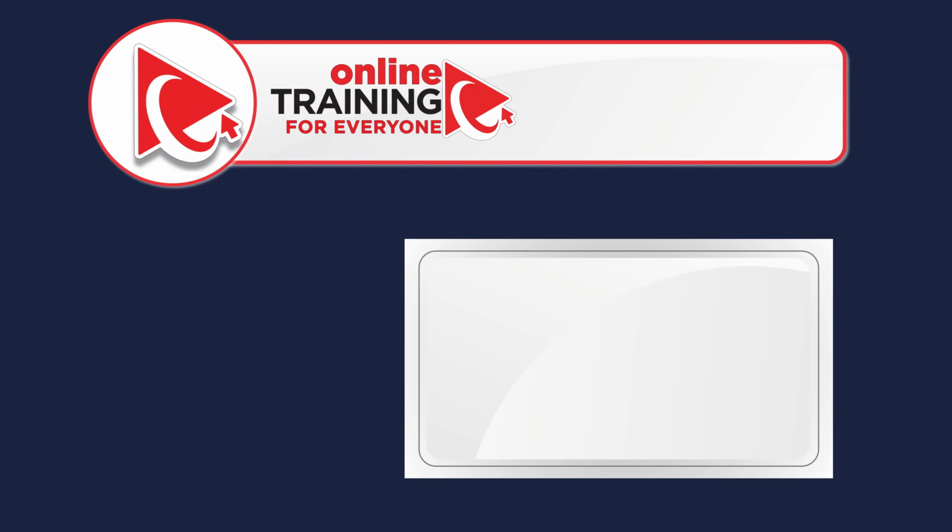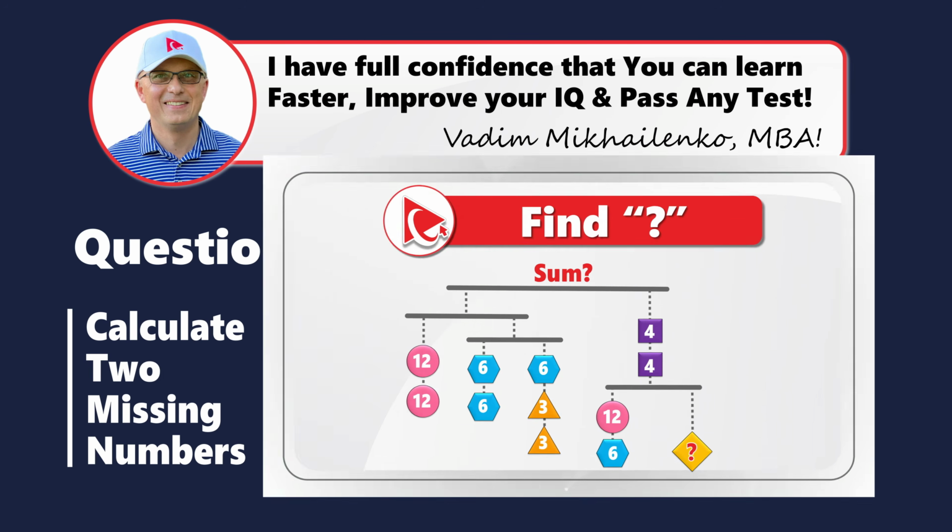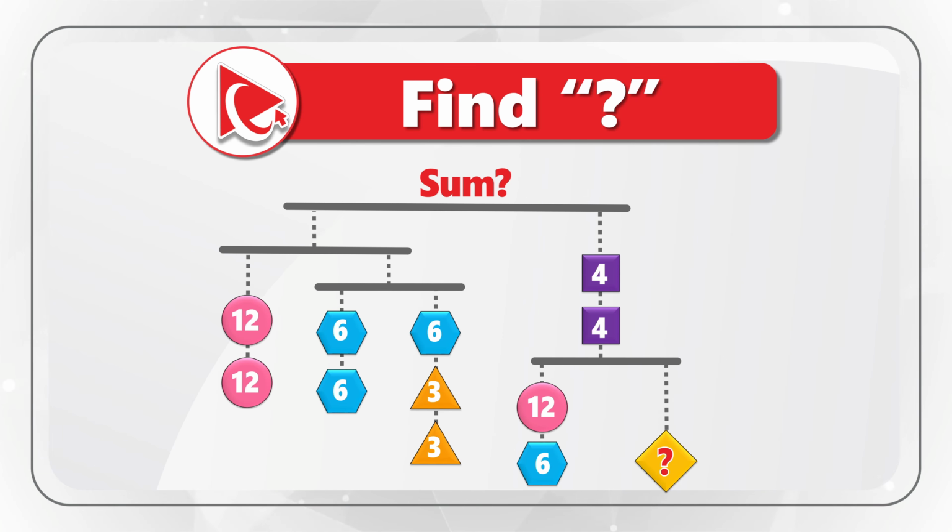Here's an amazing problem where you need to exercise your brain and cognitive skills by calculating not just one number, but two numbers. You're presented with the scale, and you see that the value of the diamond as well as the sum values are missing. You need to ensure that the scale remains balanced by calculating the value of the diamond as well as the sum. And once you're done with your calculations, you need to select out of 4 possible choices.